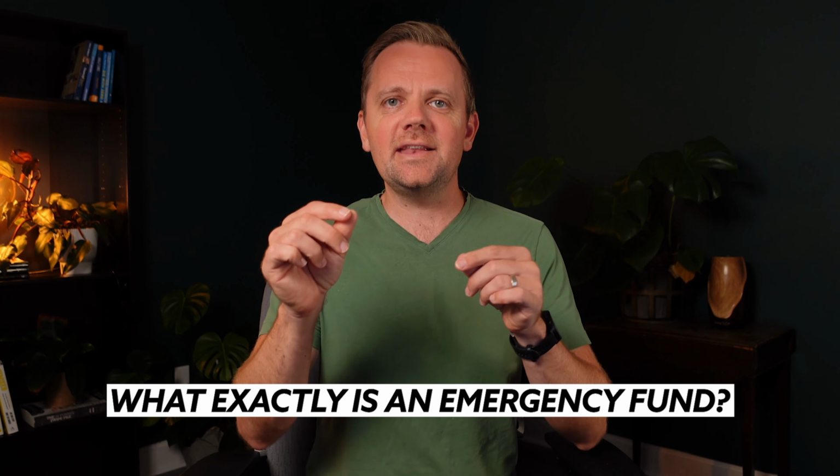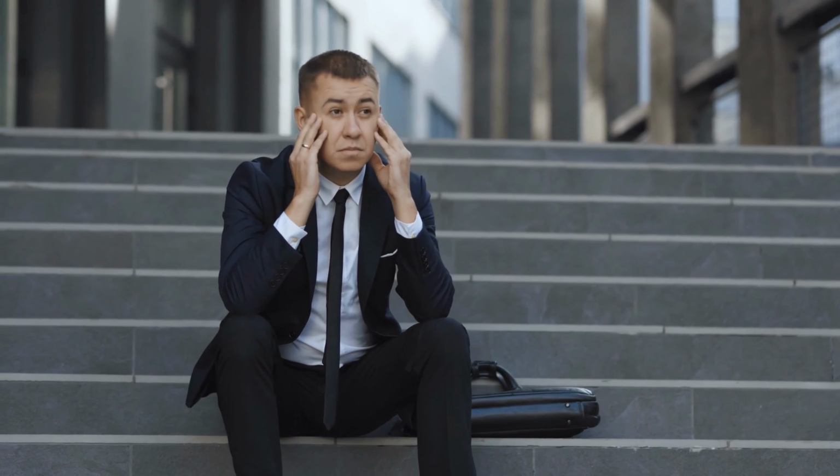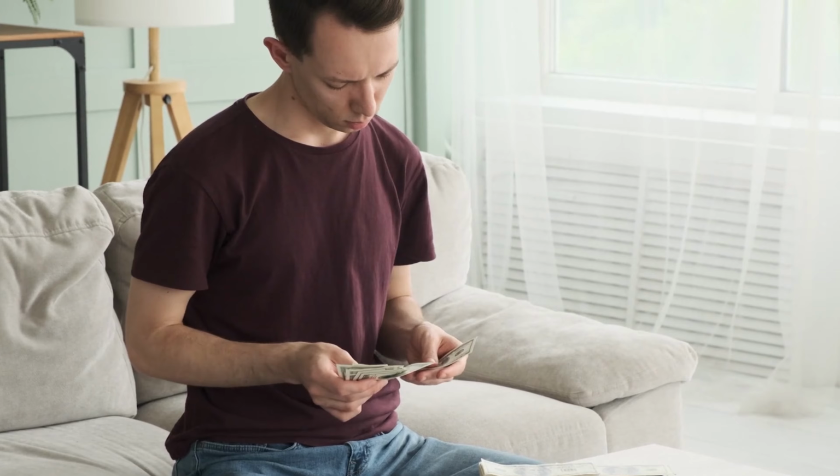So what exactly is an emergency fund? Well, an emergency fund is exactly what it sounds like. It's a fund. It's a set of money set aside for emergencies only. Not, hey, there are Taylor Swift tickets on sale emergencies. No, like I've got a flat tire and I need to get to work emergencies, or I just lost my job and I need to go start job hunting emergencies. You've got to set aside money to help cover your expenses while you're looking for a job or to help pay for unexpected bills that come up.